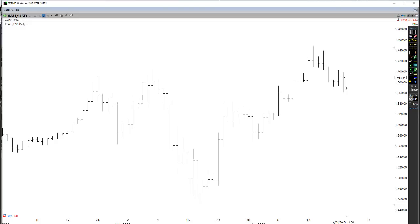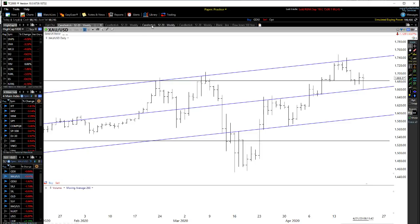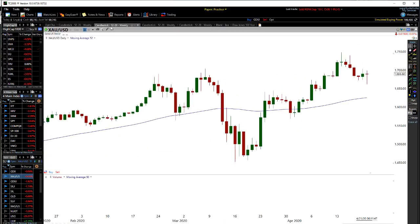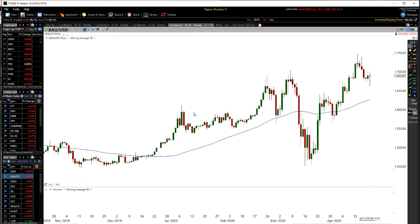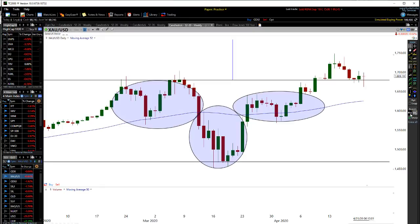We're at two major levels of support. And in fact, let me bring this chart up so I can show you what I mean. Let's go to this chart here, and look at this. See how we're just having a little small pullback and we've got this little bit of candlestick pattern through here, right at this level. That's actually that chart there.